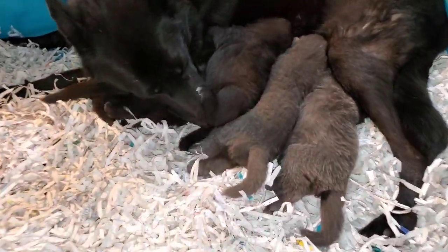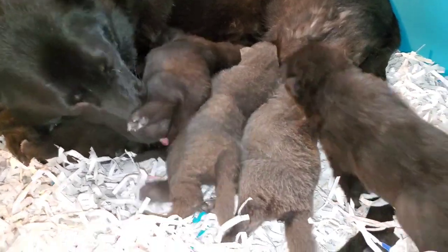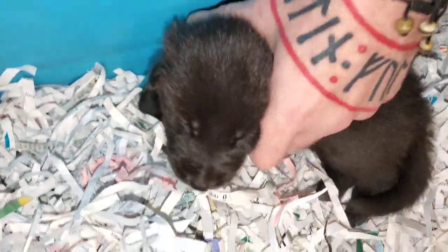Well, there you have Mama with her pups here, day 18. Thought I'd give everybody a new update on the crew. Getting bigger every day. I like being pet and interacting now.